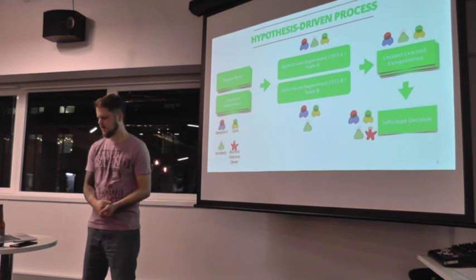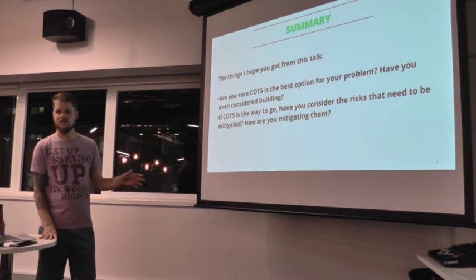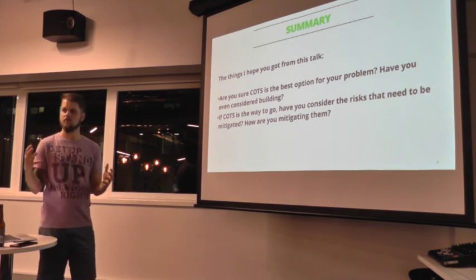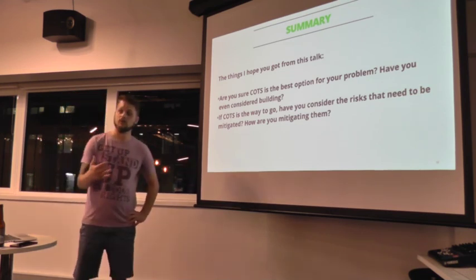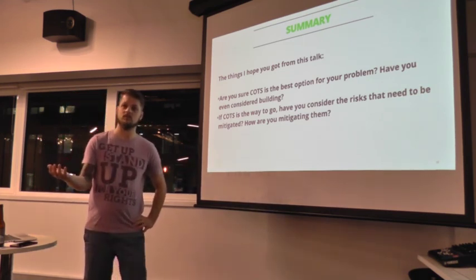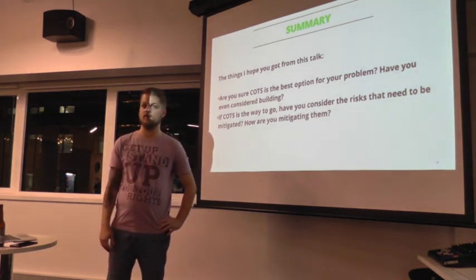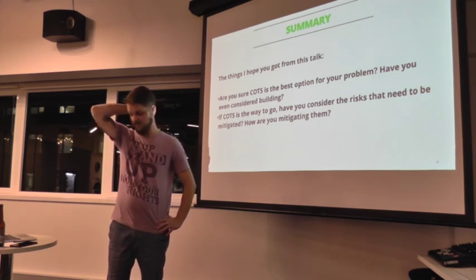Does that make any sense? So if you didn't get anything out of this, the main messages I'm trying to pass here are basically: are you sure you want to buy? That was one of the main ones. And the other one is, have you considered the actual risks and how you're going to be mitigating them? And I think the biggest risk for digital organizations today is to be slow. So that is the main risk that you have to try and mitigate when you buy a piece of software. That's it. That's all I had.